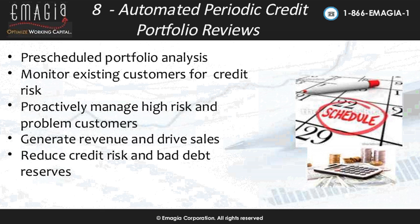It allows you, at whatever interval you choose, with pre-scheduled reviews, to review the portfolio and monitor your existing customers. And in cases where you've got automated approval, going back a few slides, where you automate the process, low-risk customers may automatically get approved. You can automate the renewal process. You can also use this for certain reporting to drive revenue.